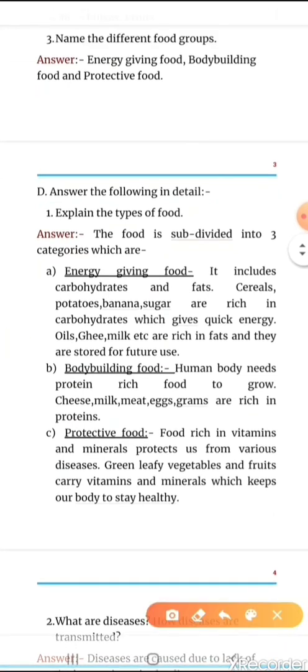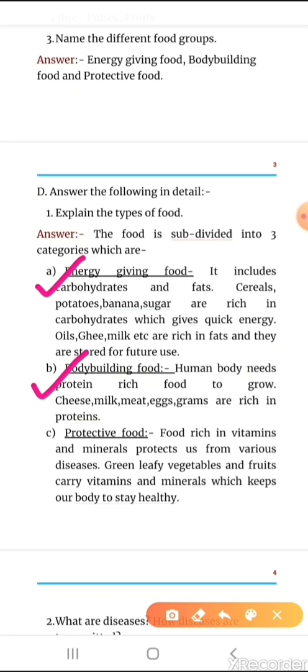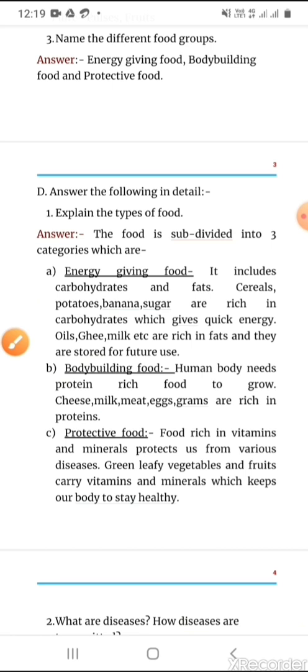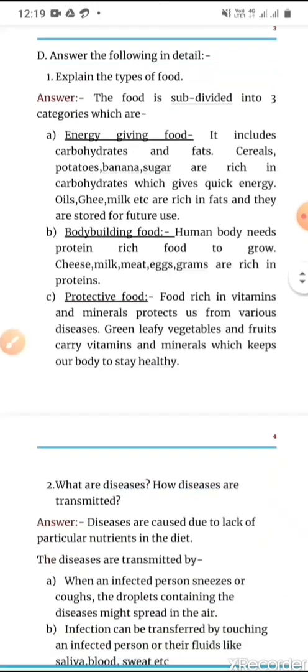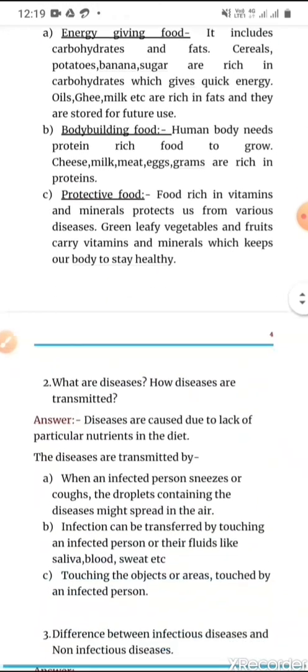Second is bodybuilding food, which helps in building our body. Cheese, milk, meat, eggs, these all are rich in proteins. And you know that proteins are required by human body for growing. Third one is protective food. The food rich in vitamins and mineral protects us from various diseases. Green leaf vegetables and fruits, they carry vitamins and minerals which keeps our body to stay healthy.